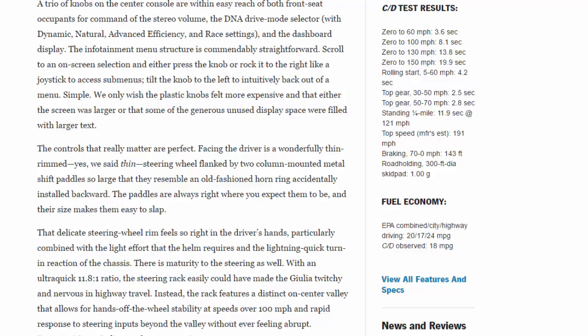Top gear, 30 to 50 miles per hour: 2.5 sec. Top gear, 50 to 70 miles per hour: 2.8 sec. Standing 1/4 mile: 11.9 sec at 121 miles per hour. Top speed, manufacturer's estimate: 191 miles per hour. Braking, 70 to 0 miles per hour: 143 feet. Road holding, 300-foot-diameter skid pad: 1 g.